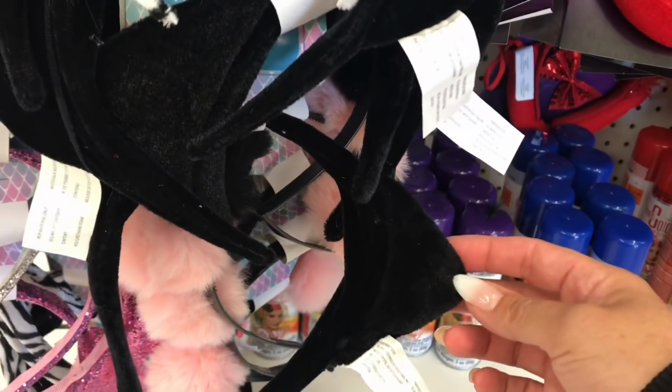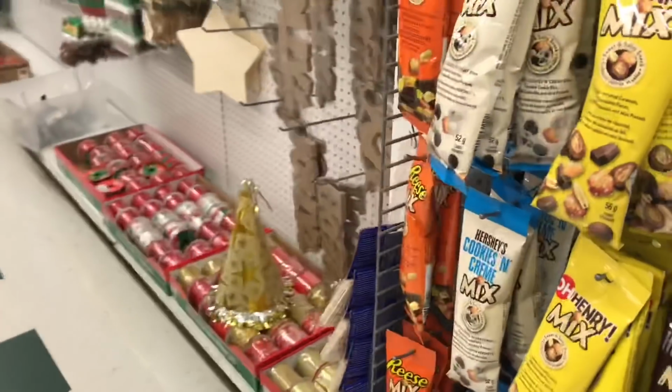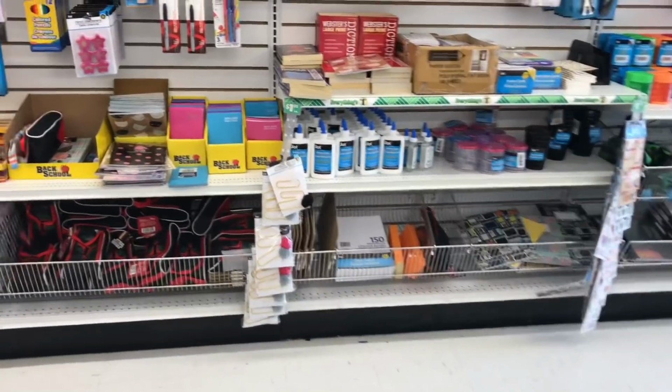These would be a cute costume, even like a Catwoman costume or something like that. You could really dress it up. Oh my gosh, the Christmas stuff is here. All right, I'm getting sidetracked over with the Christmas stuff.